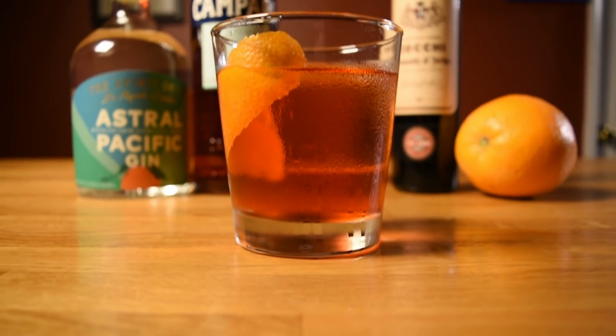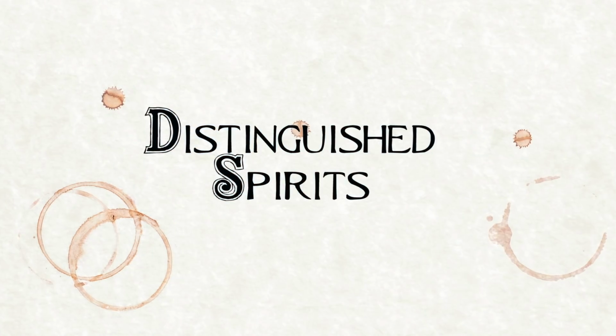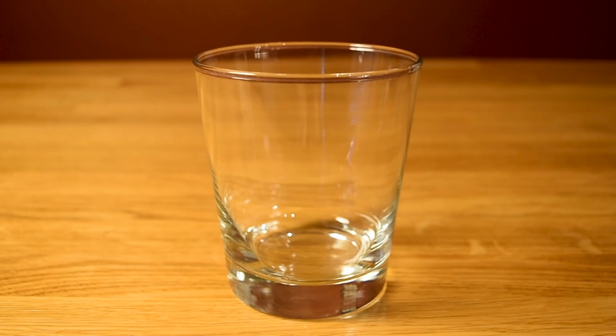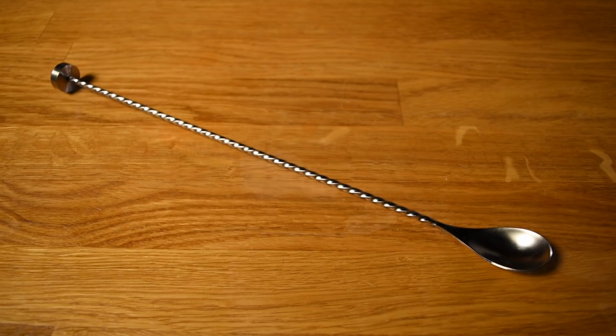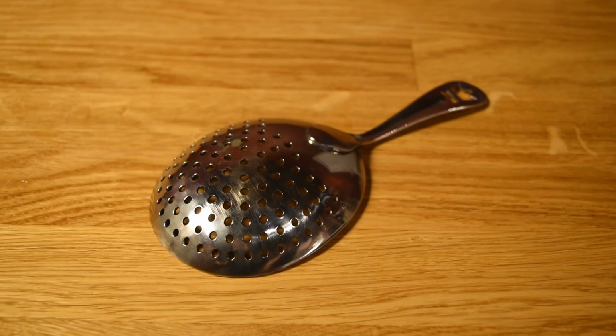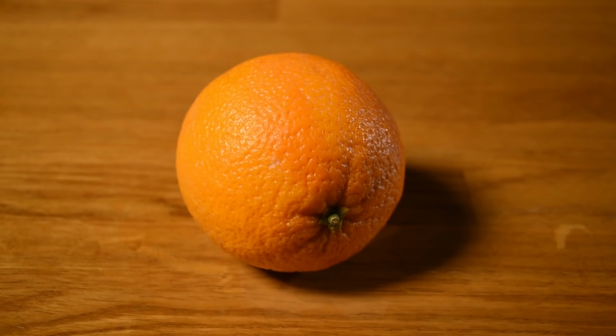Today we're gonna make a classic, the Negroni. For this recipe, you're gonna need an old-fashioned glass, a jigger, a bar spoon, a vegetable peeler, a julep strainer, and a mixing glass. The ingredients are gin, Campari, sweet vermouth, and an orange peel for garnish.